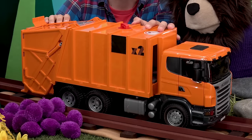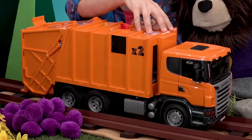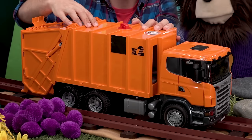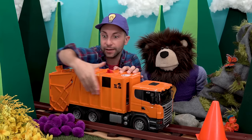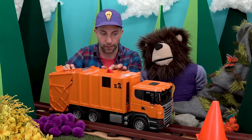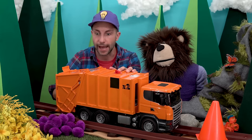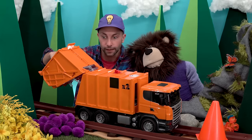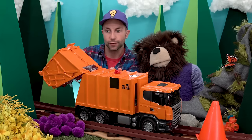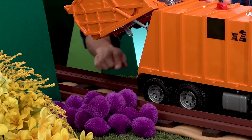A garbage truck may have a rear loader, a side loader, or a front loader that hauls all the trash into the hopper. This thing right here. Now this garbage truck has a rear loader in the back. Whoa, look at that, Mayta. And look what's on the other side of the garbage truck. It's a bunch of purple puffballs.